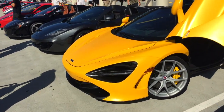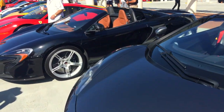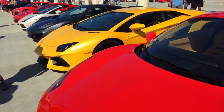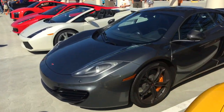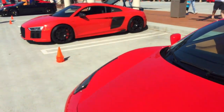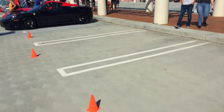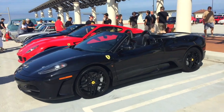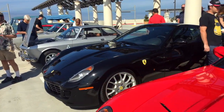Onto a new 720S McLaren in that beautiful sort of satin yellow. Another McLaren, another one. And then Tony's old Ferrari now being moved on to greener pastures, Lamborghini, another McLaren, another Lamborghini, 458 Italia, and then an R8 coupe in a really cool sort of ready orange V10 model, another 430 Spider, another Ferrari. Lots of Ferraris here through today, beautiful.